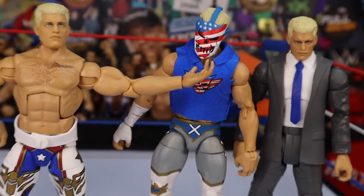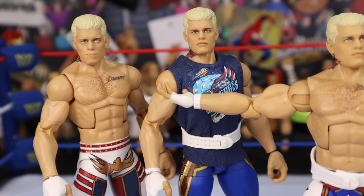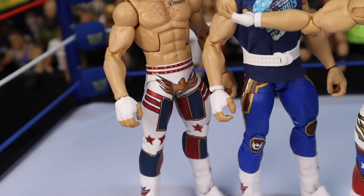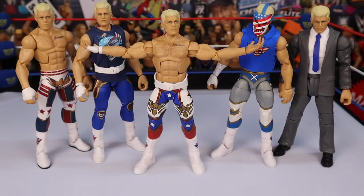We do have him standing next to the Teenage Mutant Ninja Turtle Cody, the suited Cody, which is way too small of an action figure. We have the top picks with an AEW Supreme shirt, and we have a really, really new Elite Cody Rhodes. I believe that's the Elite 112. Let me know if I'm wrong in the comments. Keep the Cody Rhodes figures coming. They are awesome. He has so many cool pants.